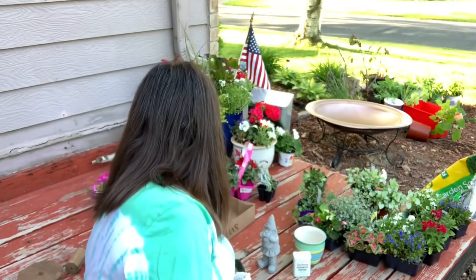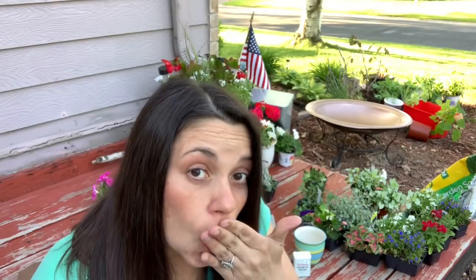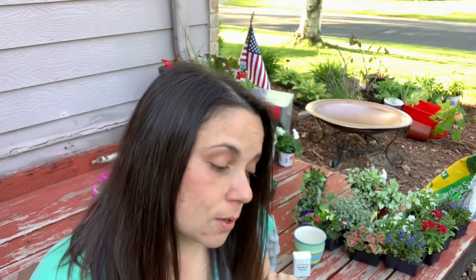Okay, and these last 2 things, actually the last 2 that I have to show you here, and then I have 3 bigger items which I will take the camera down and film for you. It's just easier to do it that way. So these are the last 2 smaller items, and then I have 1 retail item that I really want to share with you. I don't buy a lot of retail, but this was adorable.